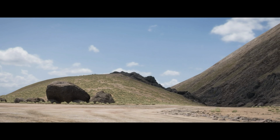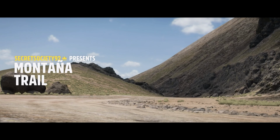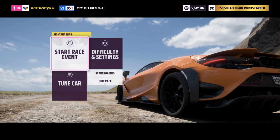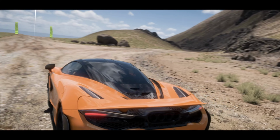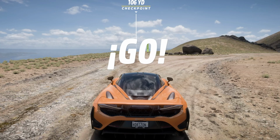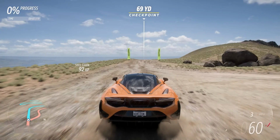Hopefully though the power isn't too much for the car to handle with the off-road elements and the corners and the kind of speeds you can get up to on this course. So it's very easy to suddenly lose control or get in a position through one checkpoint and lose it on the next.